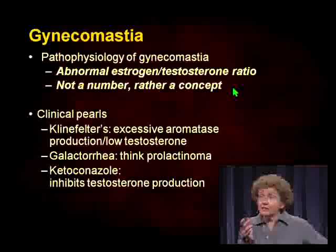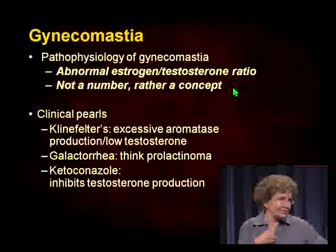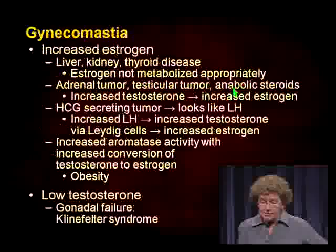Galactorrhea. If they have galactorrhea, they may have a prolactinoma, so you've got to get a prolactin level. Otherwise you don't have to. If there's no history of galactorrhea, you don't have to, because prolactin doesn't cause increased breast size; it causes milk development, right? And ketoconazole will inhibit testosterone production.